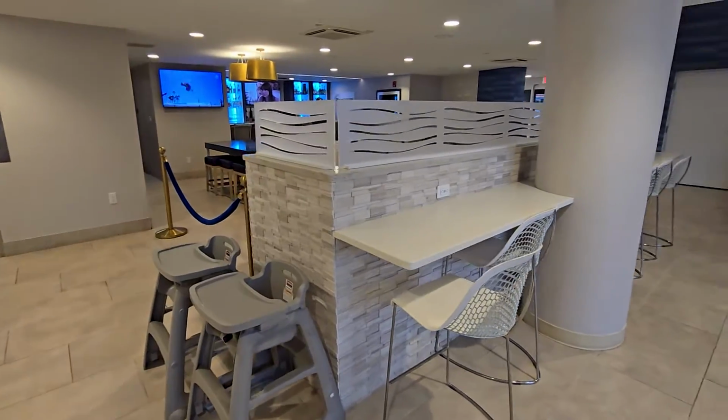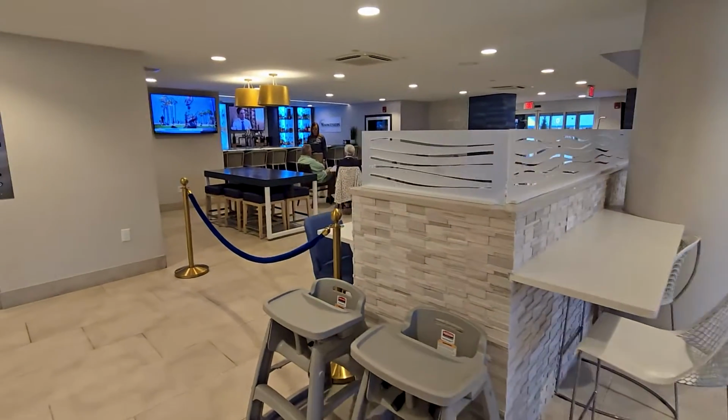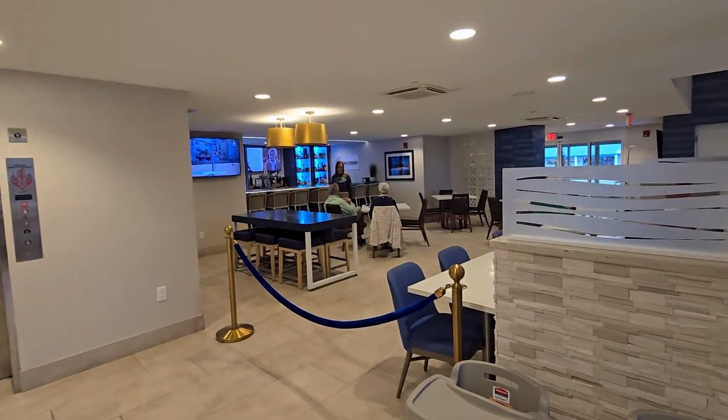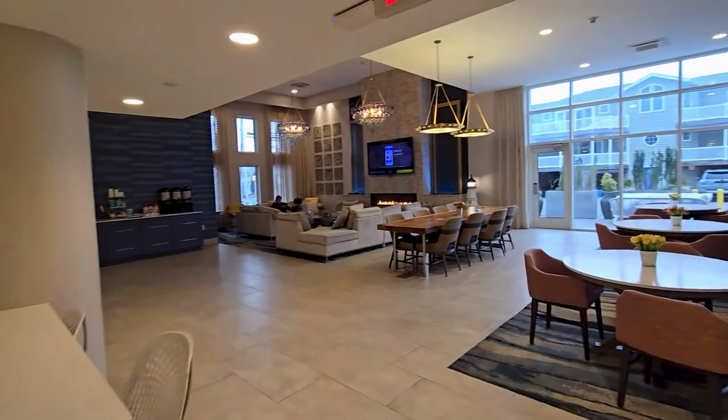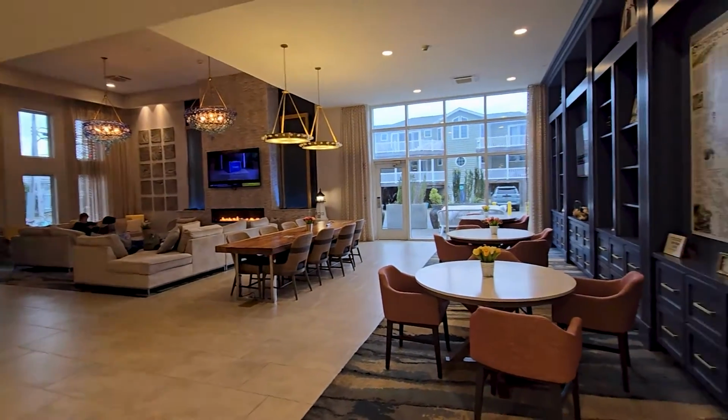They also have an on-site restaurant as well. Nice bar back there, and very cozy seating area here. And this is just right off the lobby area where that fireplace and TV and waterfall features and everything is.